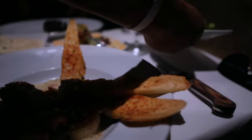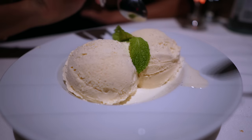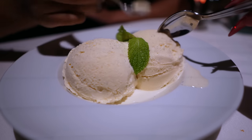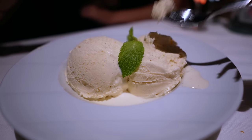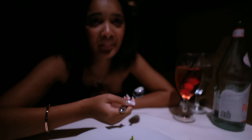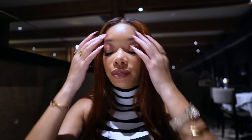So this one. This is real vanilla, baby. I ain't gonna be able to stand up straight in about another hour. Like, I felt so guilty. This is real vanilla ice cream. I could taste the lactose.